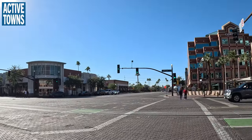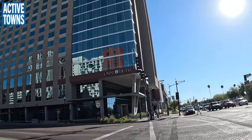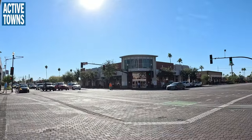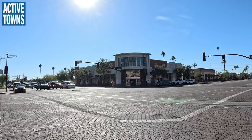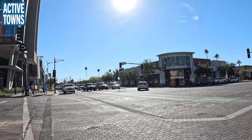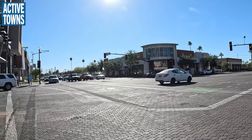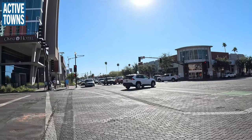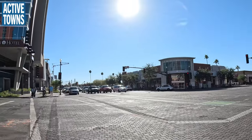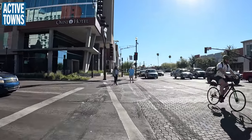I just needed to get another drink of water and get my bearings here. We're going to be heading down this street, University Drive. So this is quite the monster street, as you can see. They've got it all paved in sort of a paver stone approach. You can certainly hear that texture on the motor vehicle tires as they go over it.